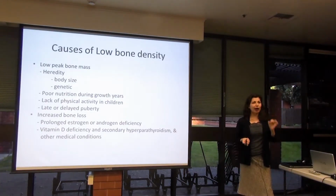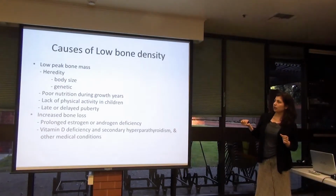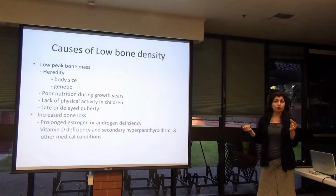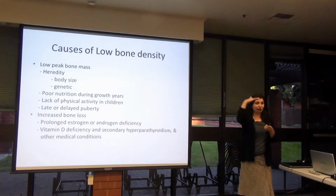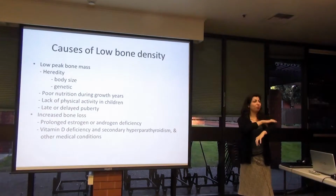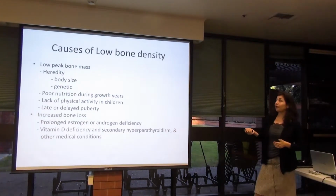Okay, so what are the causes? It always goes back to how can I prevent this? What is the cause? In this case, you can look at various things. Heredity makes a big difference. So body size, it's in your handouts actually. Anyone who weighs less than 127 pounds is at a risk for osteoporosis, just because, believe it or not, weight actually provides some sort of resistance on your bones and muscles, right? Those who are muscular are actually putting some sort of strength on their bones. So anyone less than 127 pounds may need to get screened.